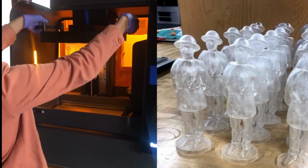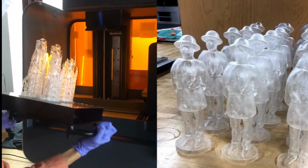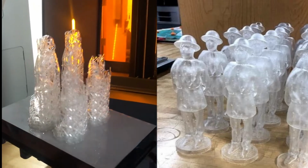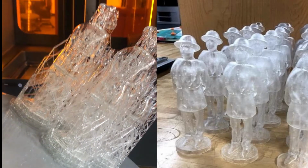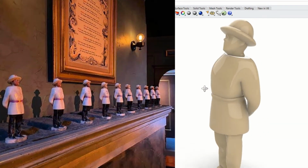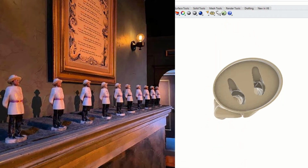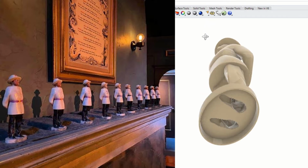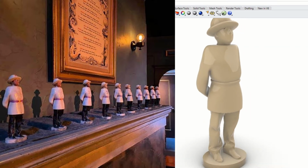One of the projects that we completed using the Form 3 was a stage prop project for the CCBC Theater Department. They needed 40 of these 3D printed soldiers for their performance of And Then There Were None. The soldiers needed to be printed hollow so that they could break easily on stage. We lost a couple of prints during the process of printing 40, which taught us to always prepare for mishaps during a project. After all 40 were printed, the CCBC Theater Department hand-painted each soldier.